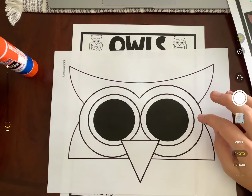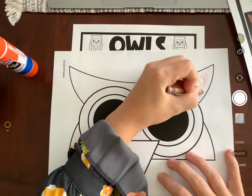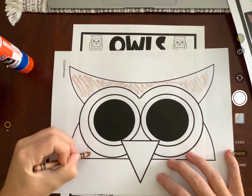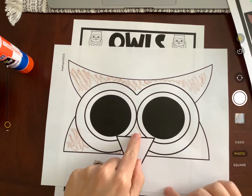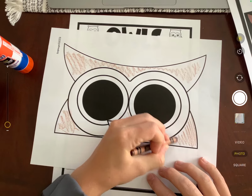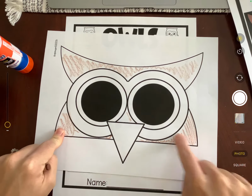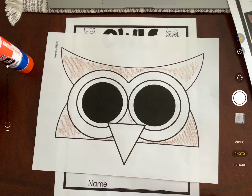Usually owls are what color? Brown, right? So you can color all of, I'm gonna go very quickly so I don't take a lot of your time. And I'm gonna just show you what parts should be colored brown. Whoops, not that part. I didn't mean to color that brown. I'm gonna color that a different color. So the outside of his face should be brown, not this part. Okay, pause the video while you color that brown.